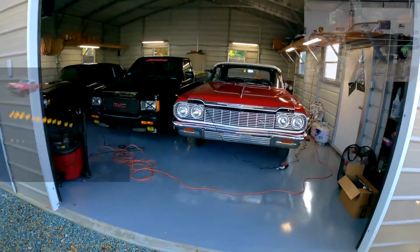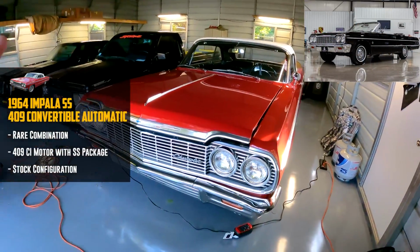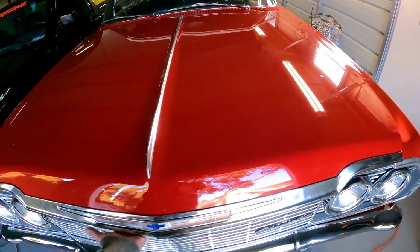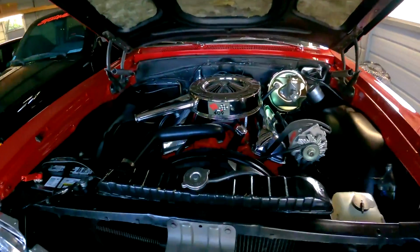This one right here, father and son project, super in love with this one. It's getting better and better as time goes on. Why did I buy this car for my dad, or buy it with him and get him excited about it? Was because of that.